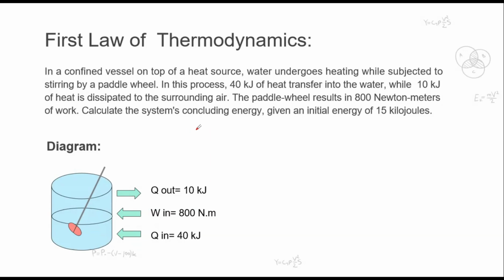So the problem here is we have no final internal energy. So let us calculate the value of our final internal energy. The formula: change in energy is equal to energy in minus energy out. Note that this formula is our basis to find the final internal energy. So we will be using the formula: change in internal energy, U2 minus initial internal energy, equals Q in, which is 40 kilojoules, minus Q out since it is heat out, plus W in.